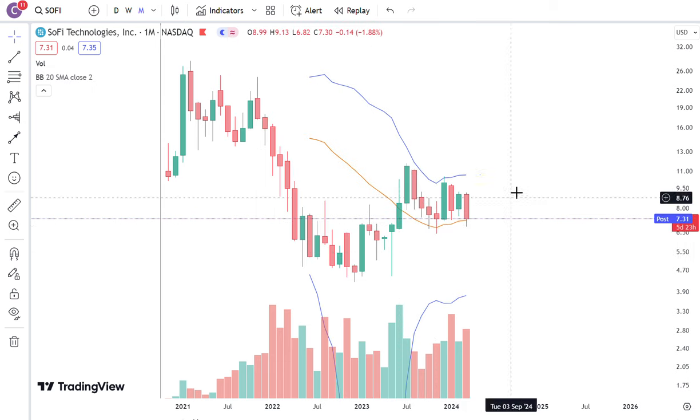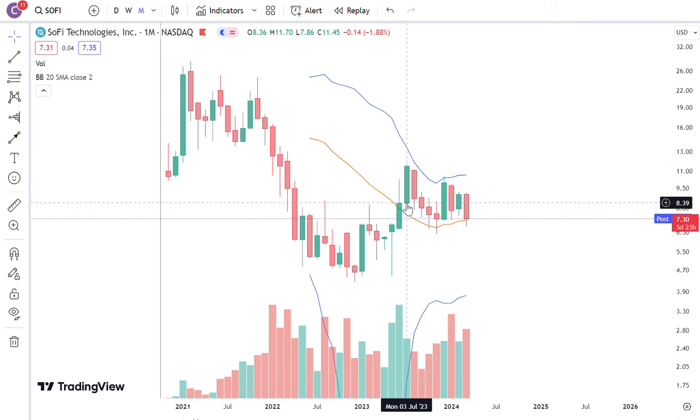As you can see, over the last couple of years or so, it's been spending the majority of the time underneath, and then it really had a clear breakout back into the top part of the Bullish band here on the monthly. It really started around June, and since then, price has really been staying above over here.